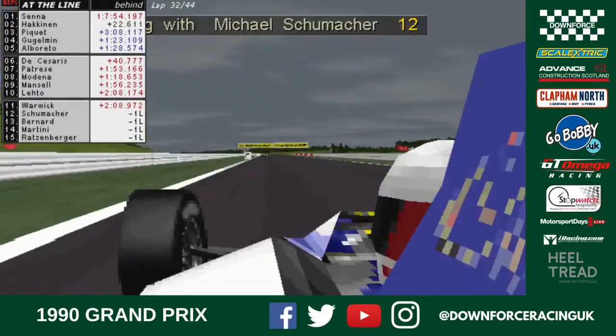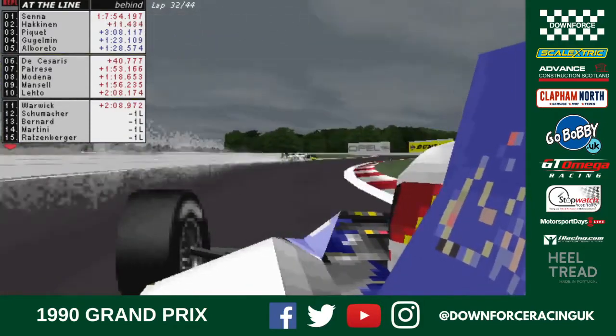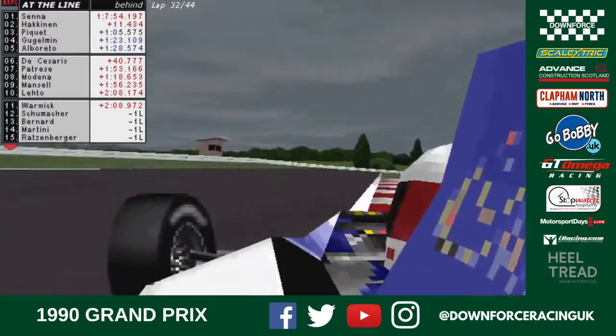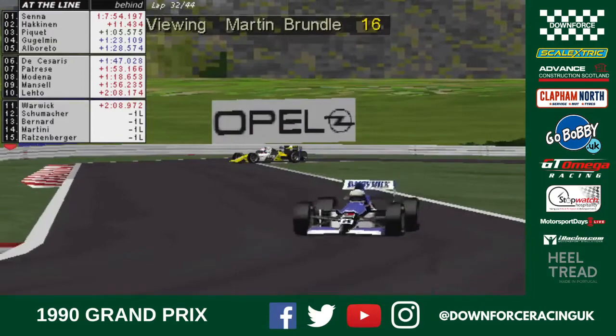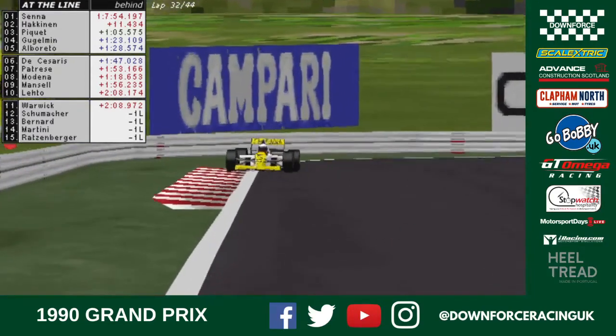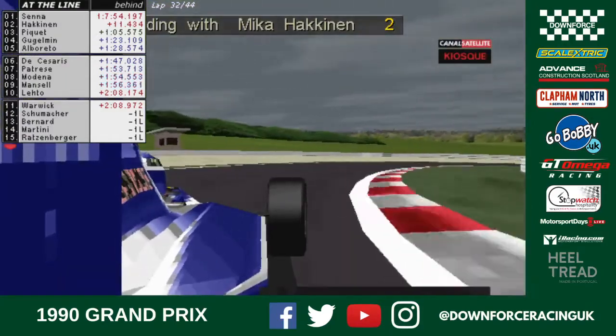Let's ride on board with Michael Schumacher. He's going to see Brundle in front of him have his moment. Spins the car, probably a little nervous about what's going to happen, and he goes off the road. And lets Hakkinen get through. So there's Brundle, the Minardi having gone off the road. Brundle should get going again without too many difficulties. Just gets the car straightened up once more.